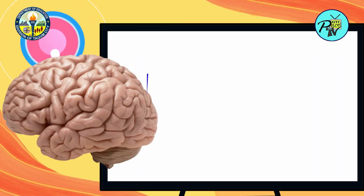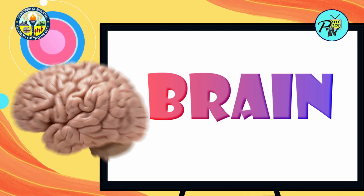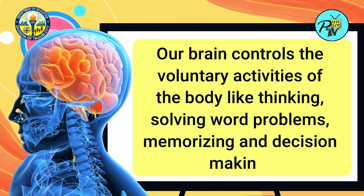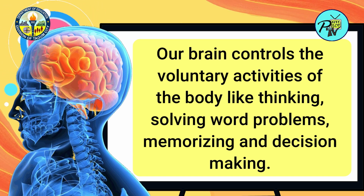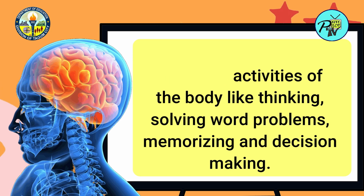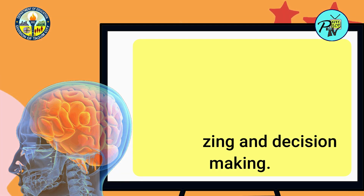Last but not the least is the brain. Our brain controls the voluntary activities of the body like thinking, solving word problems, memorizing, and decision-making.